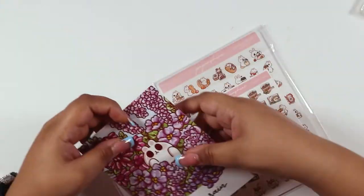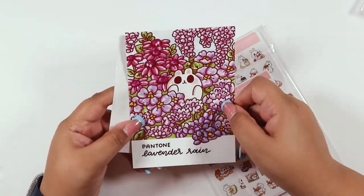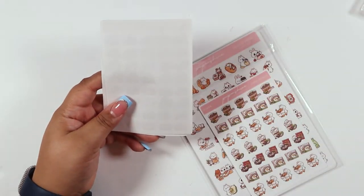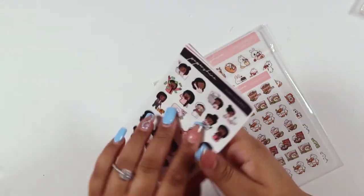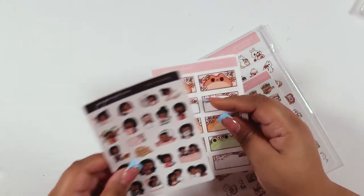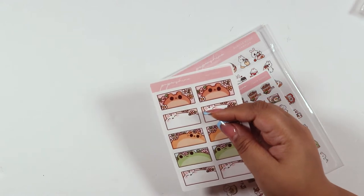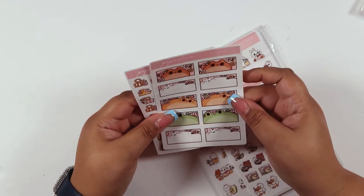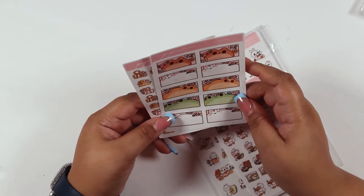There we go. So we have the Pantone Lavender Rain. I think this is for April. I really love these. They're so cute. I'm gonna hold on to them. And then I have my friend Cindy's freebie, and I just sent them to her, so I'm going to go ahead and put that with her package of stuff that I plan to give to her, because she lives closer to me now, so I could probably go see her.